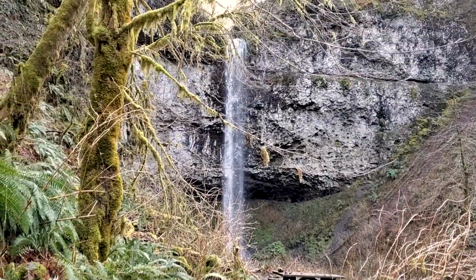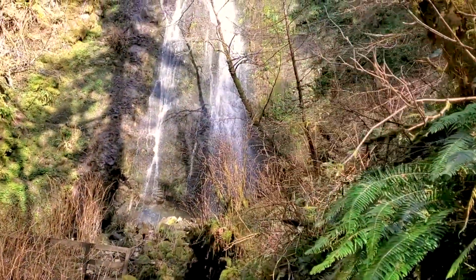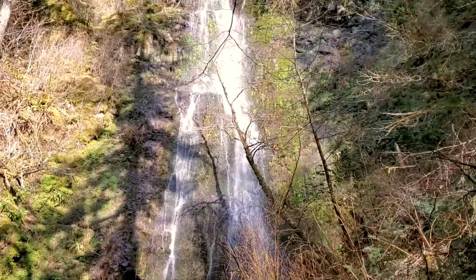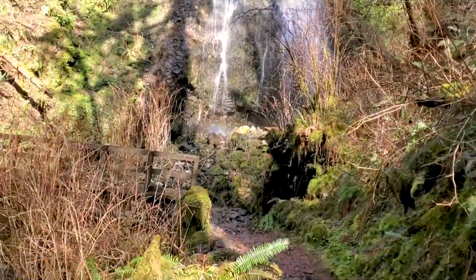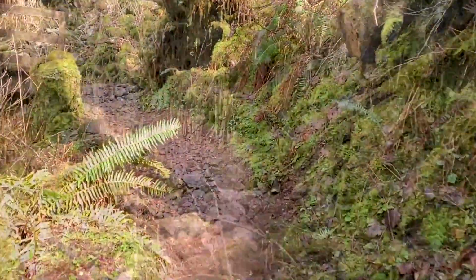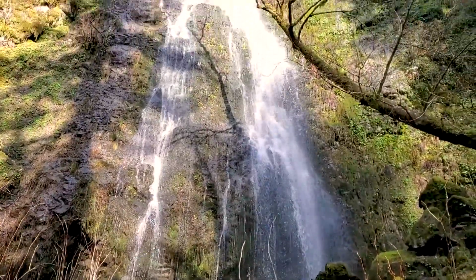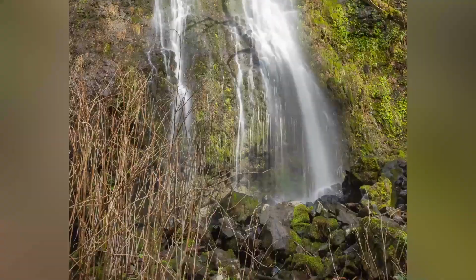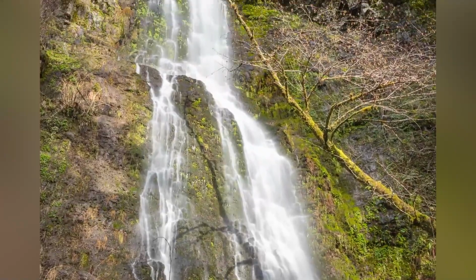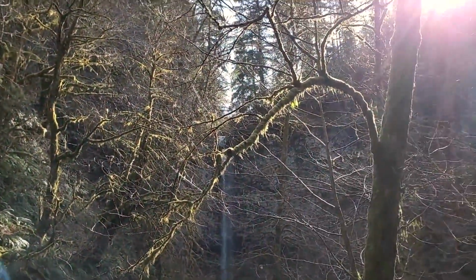One last look at the falls, and back over to this one, which has the sunlight on it, so a little bright, but it's a very nice set of falls down here. Then just right across is that one.